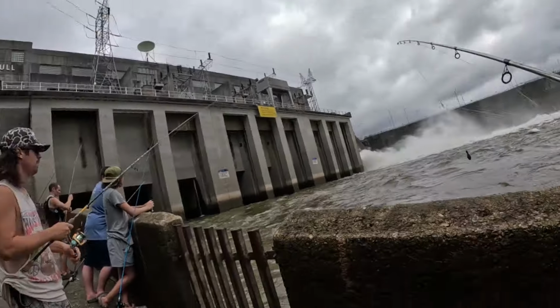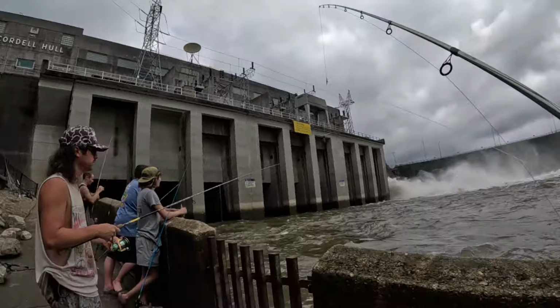So this is the Cumberland River, Cordell Hull Dam. And I tell people where to go fishing.